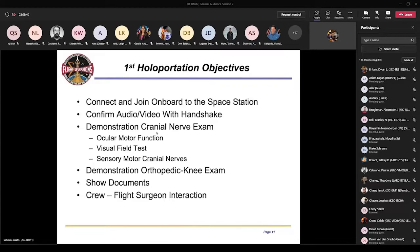And if you've ever been examined by a physician looking at your nerves, this is one of the tests he or she will do. So we ran through the ocular motor functions and tested visual fields, and then the rest of the cranial nerves. And then I had the opportunity to take the CEO of AXA Software, who's also one of the co-developers, and I used his knee actually to do an orthopedic exam and show that to the crew member.